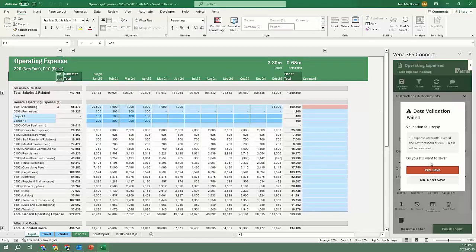When Frank tries to save this to Vena, he gets a warning. This is a soft validation. He could still save it if he wanted to.